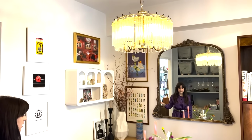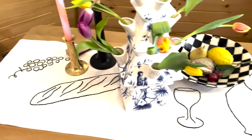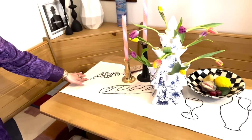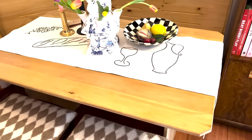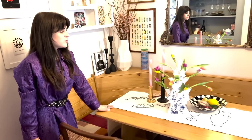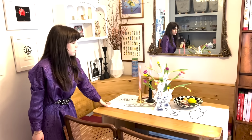And something else that I love about my table here is this custom embroidered runner from this woman in France, and she does all these different table linens. We have some grapes, a baguette, a wine glass, and I just think it's really fun and funky. And then I have a tulipier, I believe I said that correctly. And because it's spring, I decided to pull it out and get some tulips for you. And they haven't come to full bloom yet, but such a cool display piece.